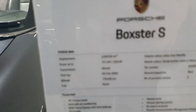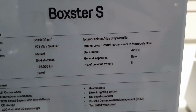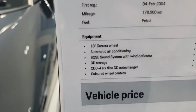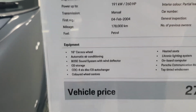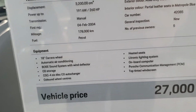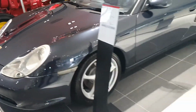So it's a 3.2 litre flat 6, 260 brake horsepower, manual transmission. 178,000 kilometers on the car, Atlas grey metallic, partial leather seats in Metropole blue. 5 previous owners, 18-inch Carrera wheels, automatic air conditioning, Bose surround sound system, CD storage, coloured wheel centers in the centre, heated seats, electronic lighting system, onboard computer, and then you got your top tinted windscreen as well.